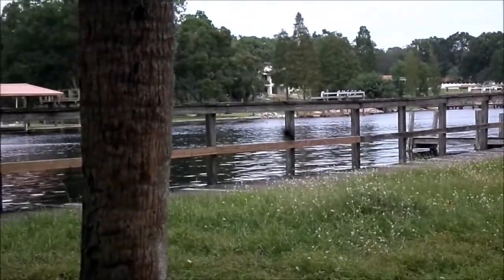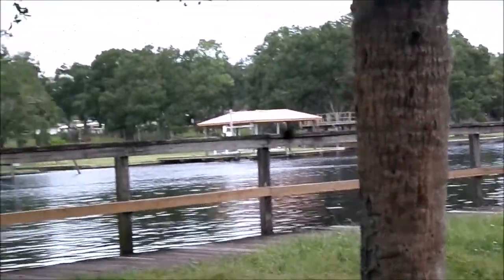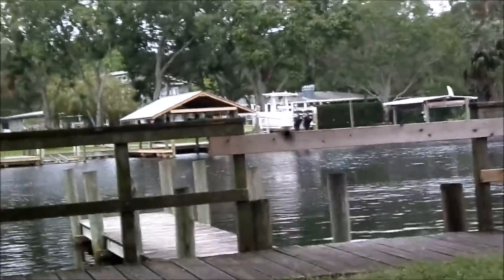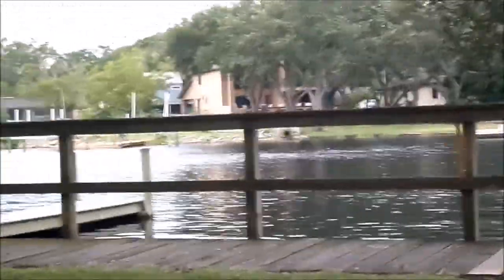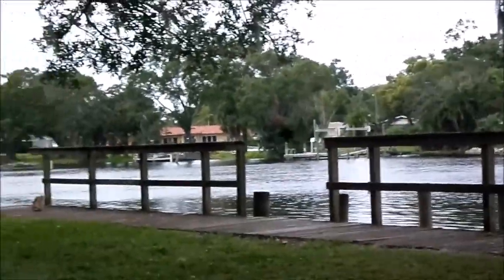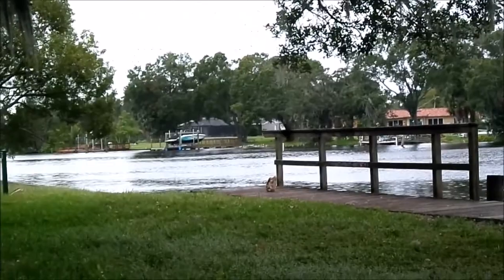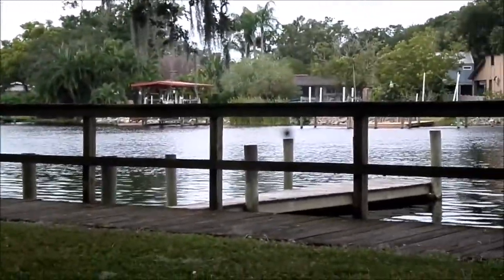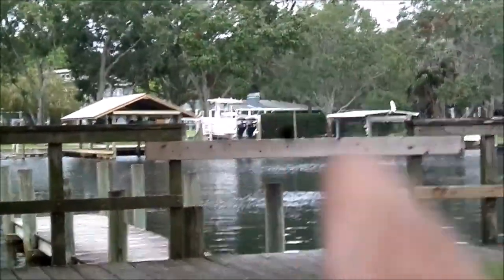Well gang, I'm sitting on a picnic table under a huge, probably a couple 100-year-old oak tree that survived the storm okay. And this river is just beautiful out here in the rural part past Tampa. If you look at all the boat docks and the mansions across the river and you want to know how the other half lives, there they are.